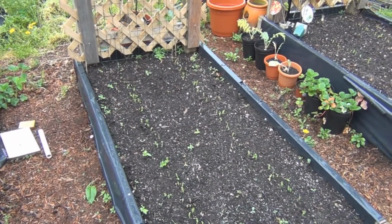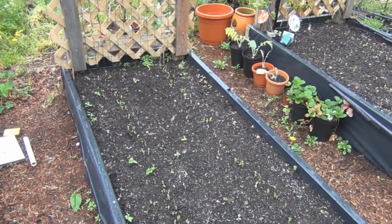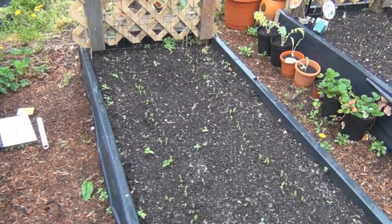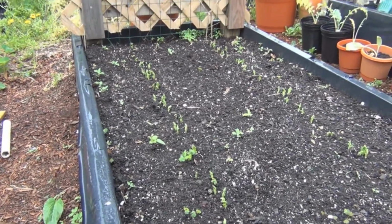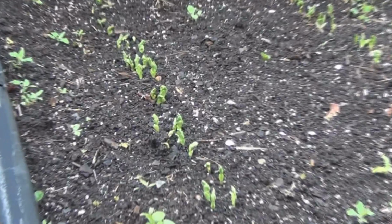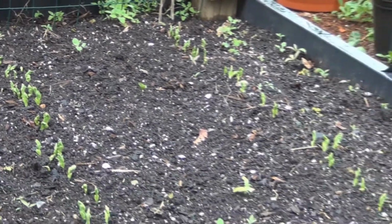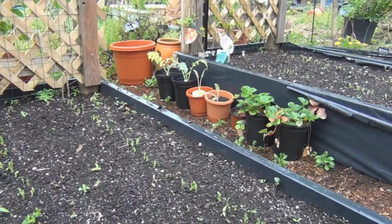New England gardening. It's a cold, damp, rainy New England day. But you know what this is great weather for? This is great pea growing weather. So my Oregon giant peas are starting to come up. This is perfect weather for them. It always seems quieter in the garden when it's raining.